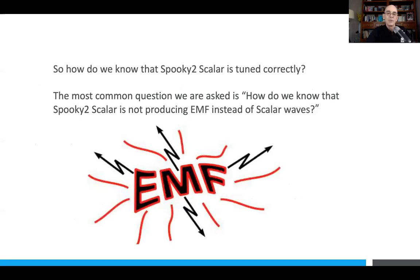So we've got it tuned, but how do we know that Spooky2 Scalar is tuned correctly? We get a lot of people saying, well, the light's on, or the light's on, but it's very, very dim. It's so dim that I'm so worried I can't sleep at night. What do I do? Well, this is what you do.